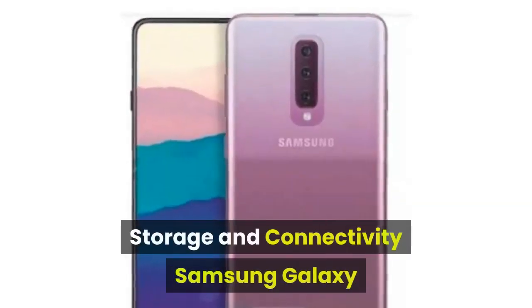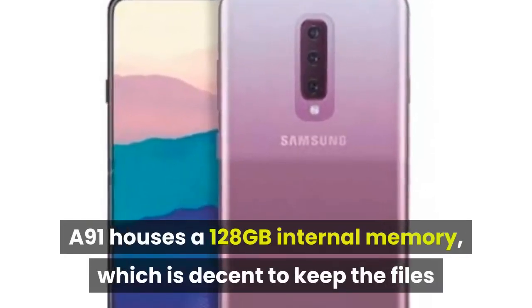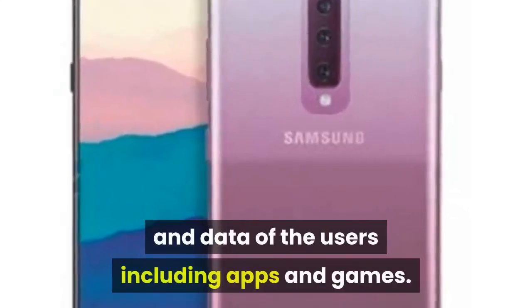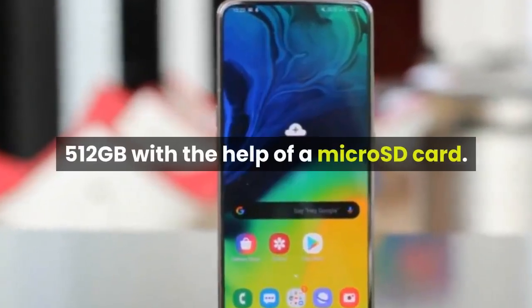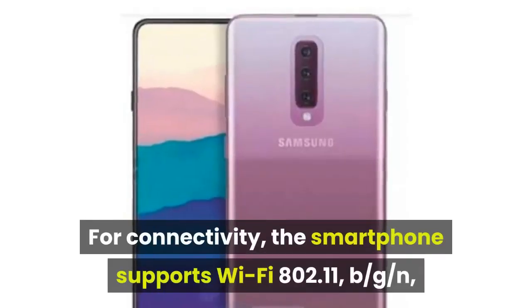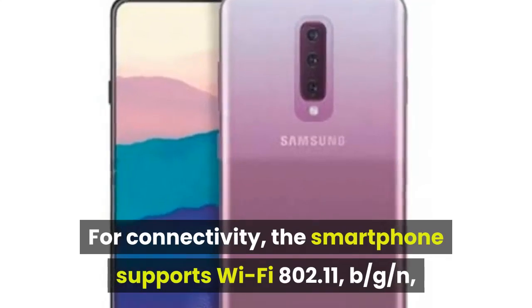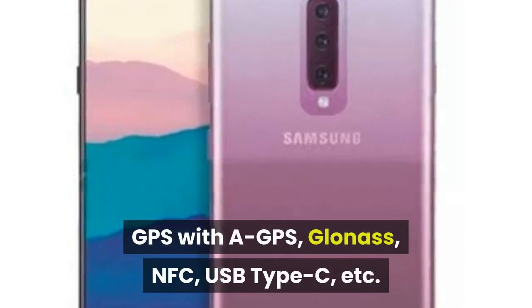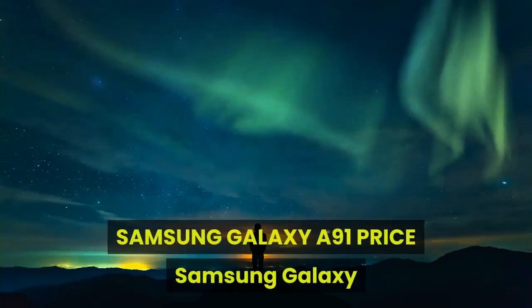Storage and connectivity. Samsung Galaxy A91 houses 128 GB internal memory, which is decent to keep the files and data of the users including apps and games. It can also be expanded up to a massive 512 GB with the help of a micro SD card. For connectivity, the smartphone supports Wi-Fi 802.11 b/g/n, mobile hotspot, Bluetooth, GPS with GLONASS, NFC, USB Type-C, etc.